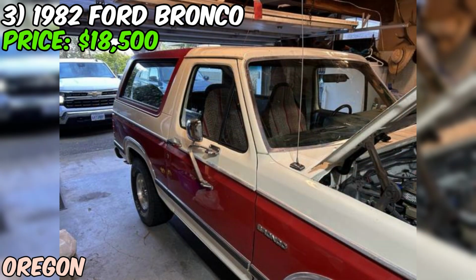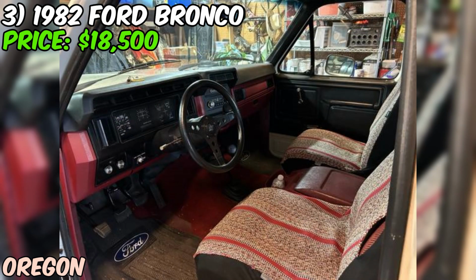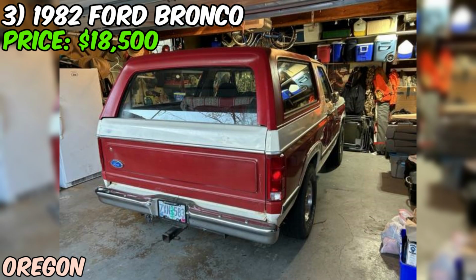The odometer shows 54,000 miles, though like most classics, that number's questionable. What's really interesting is the maintenance history. The previous owner, a car restorer, gave it a thorough undercarriage cleaning and even pulled the engine to check the bearings. The current seller's only put about 2,500 miles on it in 4 years, so it hasn't seen much action lately.